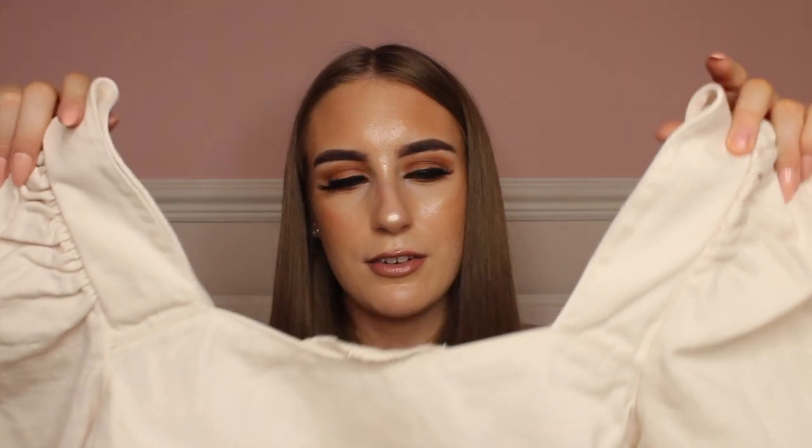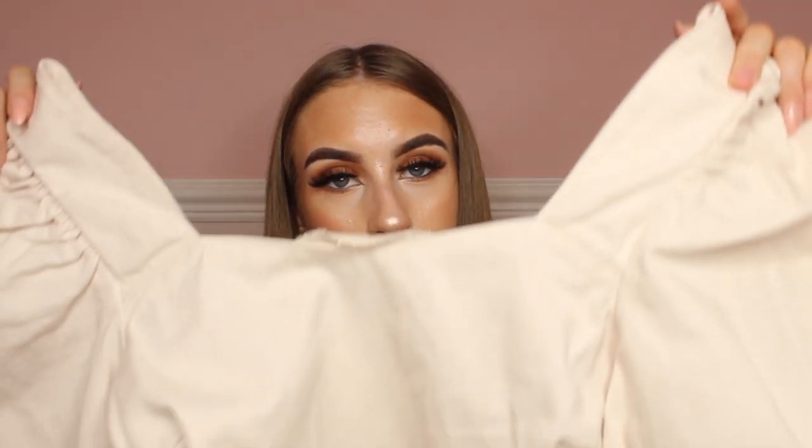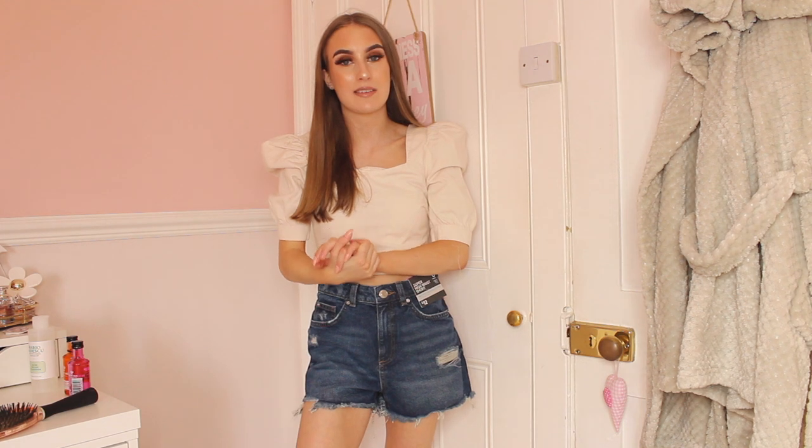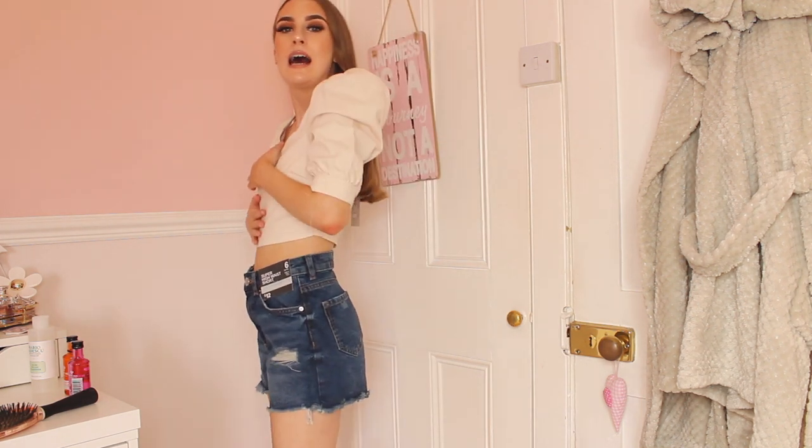It's like a lovely material. It's really good quality for Primark. I suppose I did pay a little bit more for it, but I love this, and it's a size 4. The Primark top again, I'm very happy that I sized down to a 4 because it would have been too big. I like the puff sleeves on it.